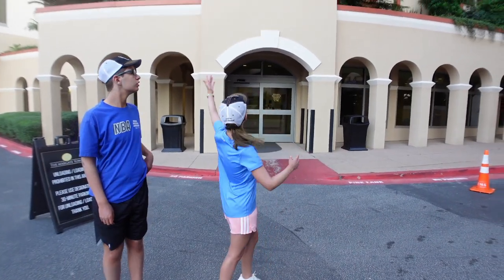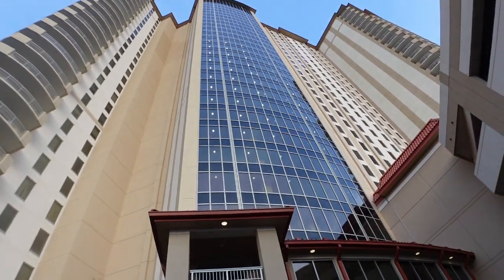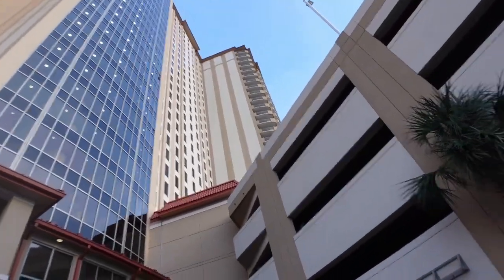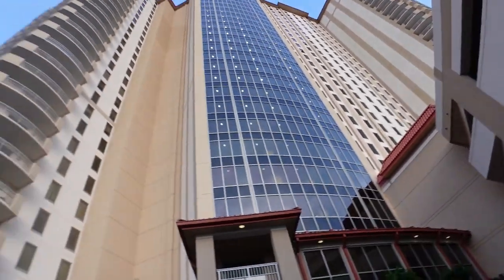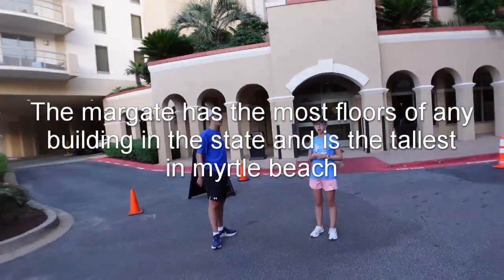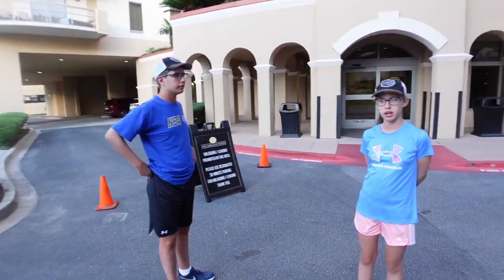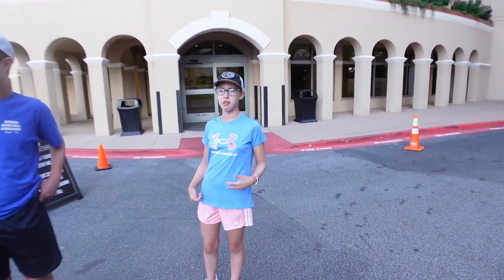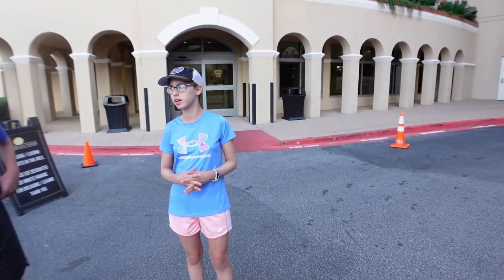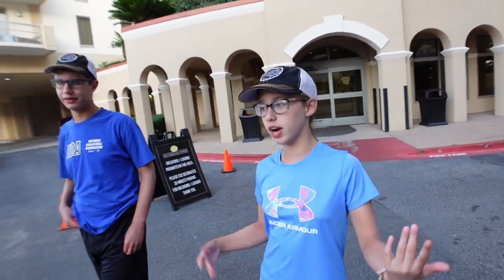Alright guys, here's the Margate Tower, the beautiful building, 29 floors. I believe, King, you said it was... what did you say about it? Tallest building, most floors of any building in the state, tallest building in Myrtle Beach. That's correct. It's almost the tallest building in the state, but there are some skyscrapers that beat it. But it is a very tall building by feet. All right, we're starting.